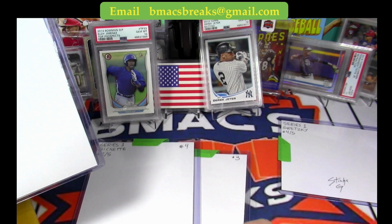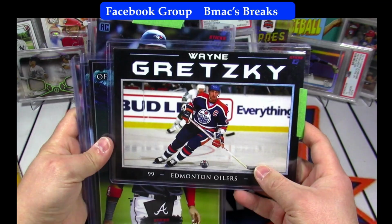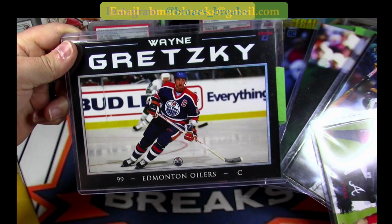Three, Griffey, you already know. Jeter and Griffey, my two favorite players of all time. Number four, the Bo Bichette. And then number five, the Wayne Gretzky. The complete set. I got the rainbow! Let's go! That's pretty freaking clean. You know me, I'm not really a hockey fan, but hey, Wayne Gretzky, that's what's up.